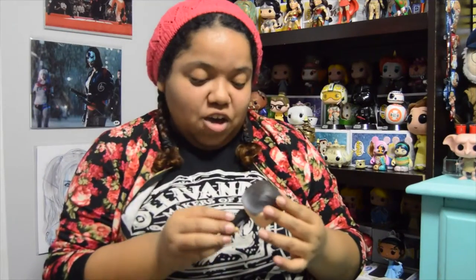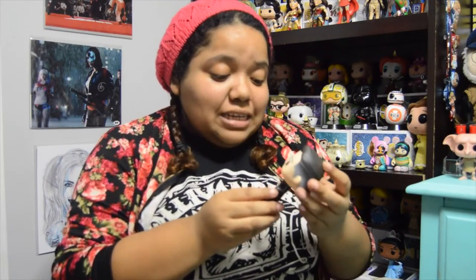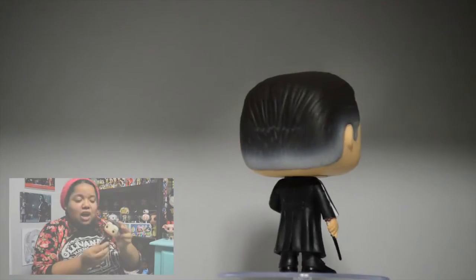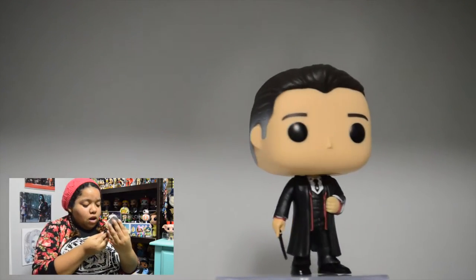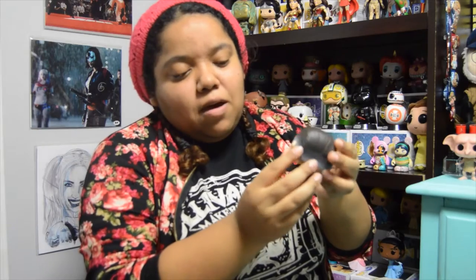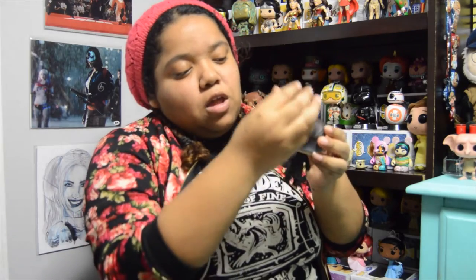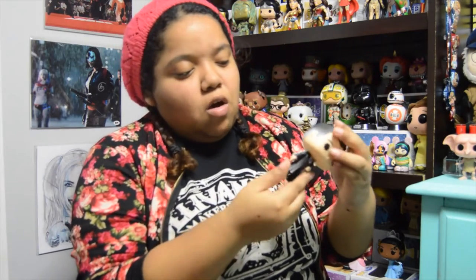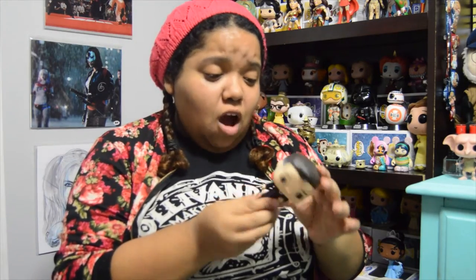Let's do Percival. So this is number 7 in the line. And yeah, it's Percival Graves. Oh gosh, he is so cool. I didn't think I was going to like him as much, but he's actually really cool. Oh my god. So his outfit has all of the details. His wand looks just like his wand. His hair is my favorite part. You can see the gray effects on it because it goes from the black that he has in his hair to the gray on the bottom, which is, oh my god. Everything about this pop is just really awesome.